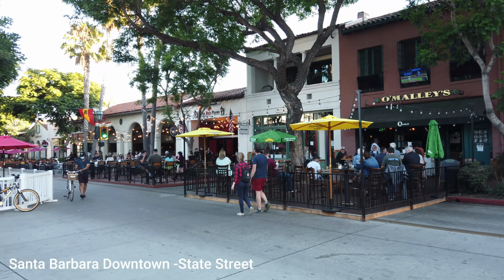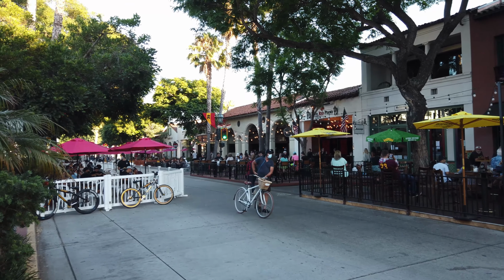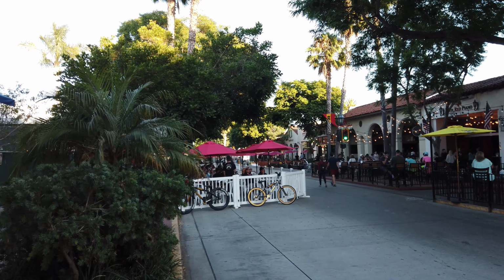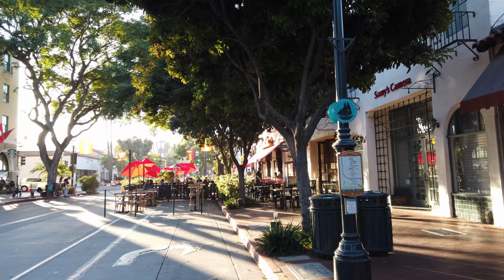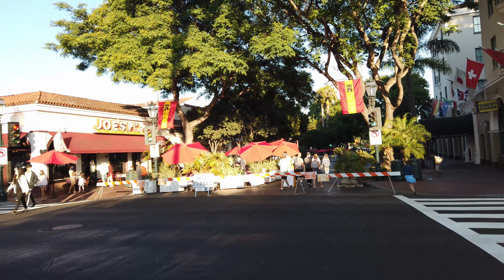This is State Street, which is one of the famous streets in Santa Barbara downtown. And this time they closed the whole road, and everybody has al fresco dining. Many people come here in the evening because it's not so hot and all the streets are lighted and it looks so beautiful.